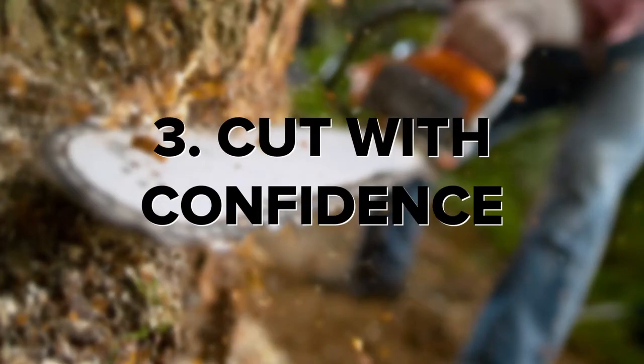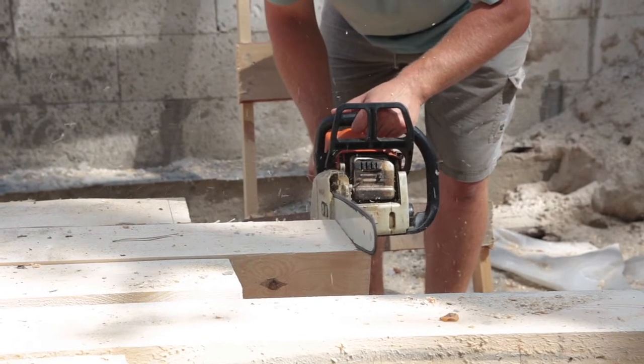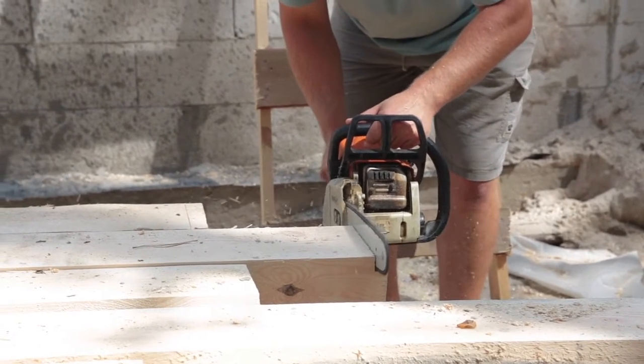3. Cut with confidence. When using a chainsaw, stand firmly and slightly next to the chainsaw. Never stand directly behind it in case your chainsaw pulls backward, and never stand in an awkward position that compromises your balance. Always hold the chainsaw with both hands and push firmly through the object. If you sense the chainsaw is getting pinched or stuck, stop immediately, and see if you can remove the chainsaw first and start over. Do not rush.